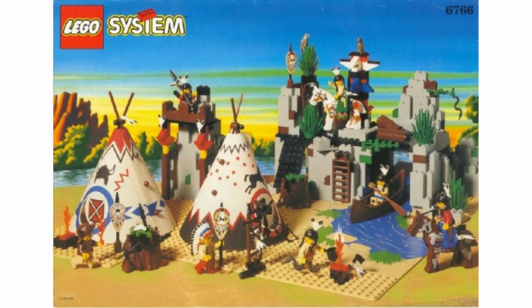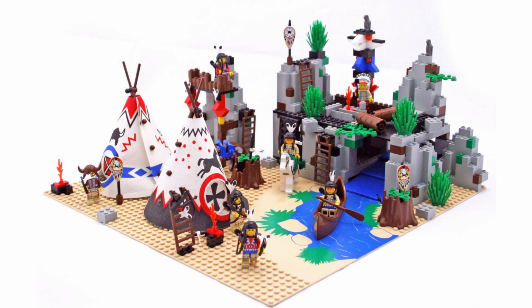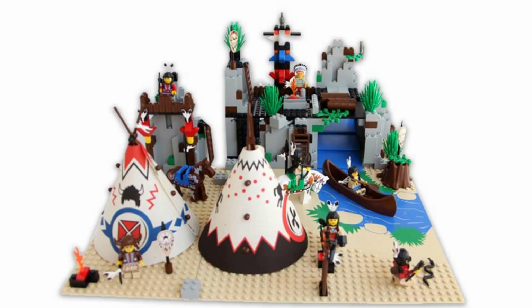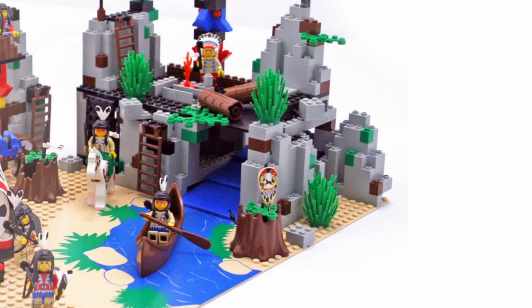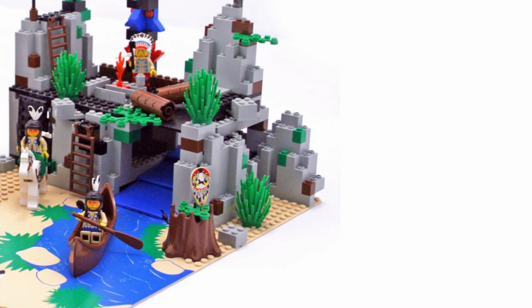Rapid River Village is the 343-piece set 6766. This is the largest set under the Indian sub-theme. It contains 7 minifigures, 2 teepees, 2 horses, a 32x32 tan decorated base plate, plus additional 16x32 tan base plate, a canoe, a tree stump, and a large mountain wall.